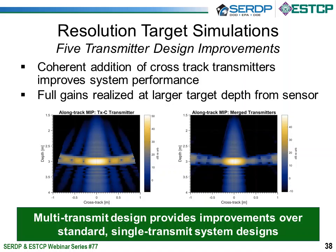So here on the left, I am showing the results of a simulation where a single isolated point scatterer was at a range of 3 meters from the sonar system at 0 meters cross track. So it's directly beneath the sonar system at 3 meters depth, generated using only transmitter C. And this is a 2D projection of the data in the along track direction. And so this is what our sonar image might look like for that object here.